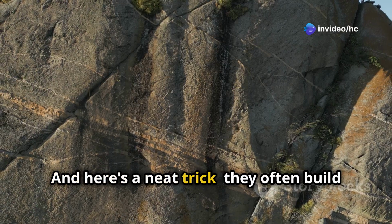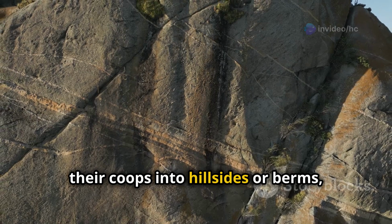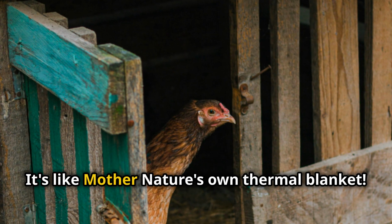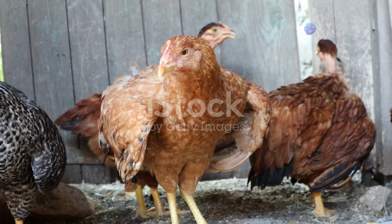And here's a neat trick. They often build their coops into hillsides or berms, using the earth itself as insulation. It's like Mother Nature's own thermal blanket.